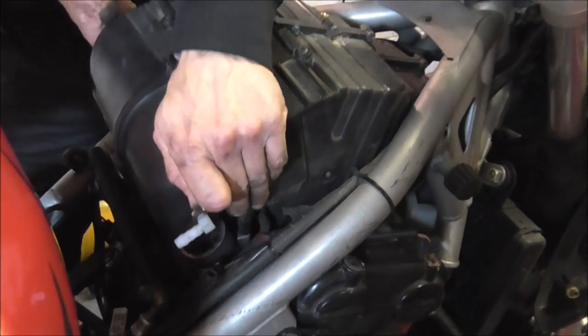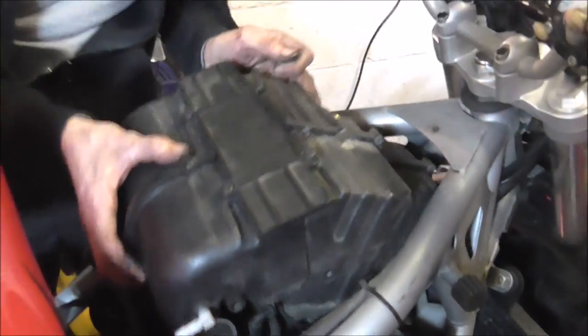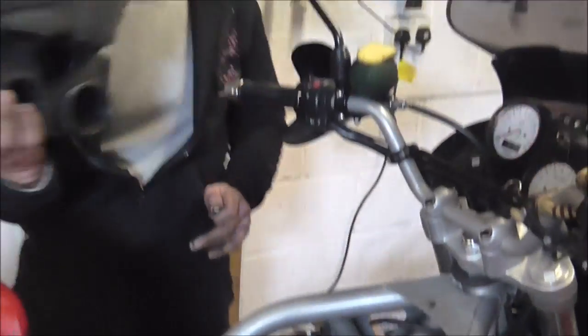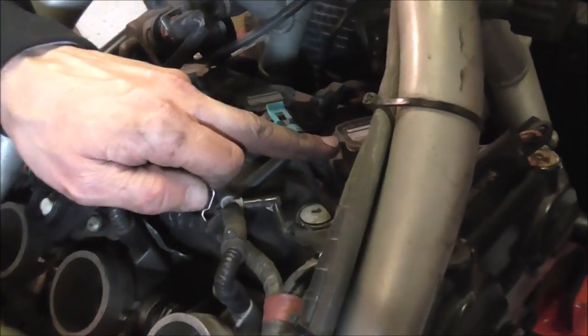And all it does is pulls off the back of the throttle bodies like that. Just pulls clean off the back, and then feeds out the front, and that's it. Airbox removed, simple as that. Now we can get to these and replace the spark plugs which live underneath.